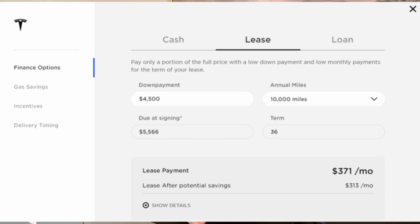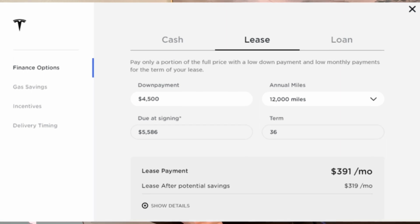So let me break it down with some math for you real fast. If you were going to lease a Model 3 today, then the base monthly payment on that is $371 a month for 10,000 miles a year. If you bump that mileage limit up to 12,000 miles a year, then all of a sudden you're at $391 a month. That's the equivalent of another $720 over the course of an extra 6,000 miles of driving allowance before you get the car back in.